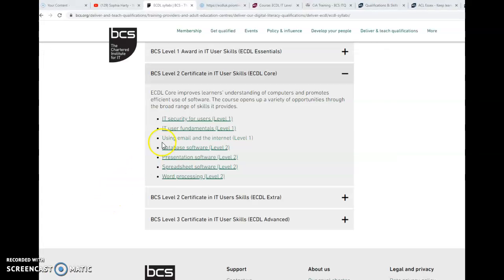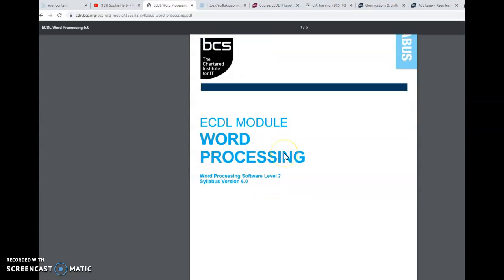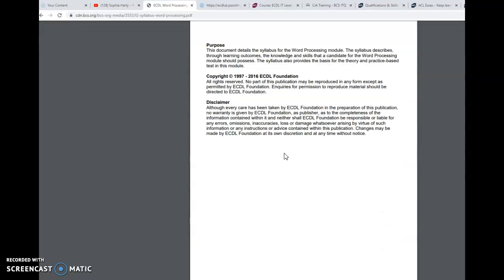Further information is available by the BCS who accredit the qualification. For example, if I follow the link here to Word Processing Level 2, there's more information on that link about the syllabus for what each module covers.